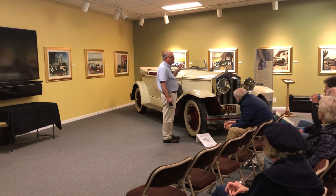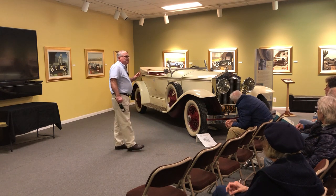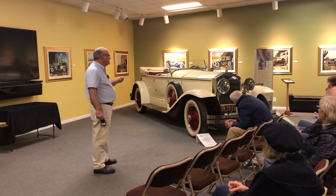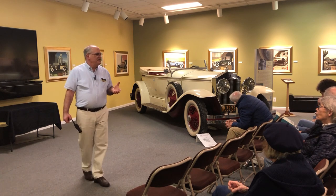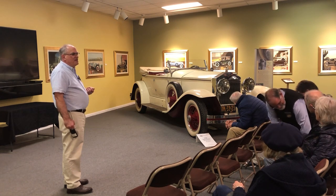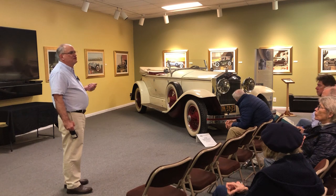In 1921, the demand for Rolls-Royce vehicles, especially in this country, exceeded their capacity. These were hand-built automobiles. So Rolls-Royce established a facility here in the United States to produce vehicles for this market. And they established that facility in Springfield, Massachusetts.